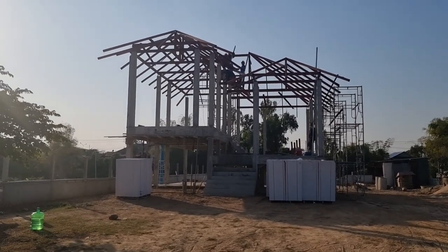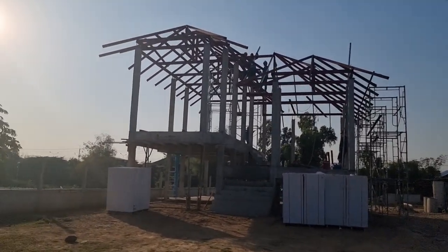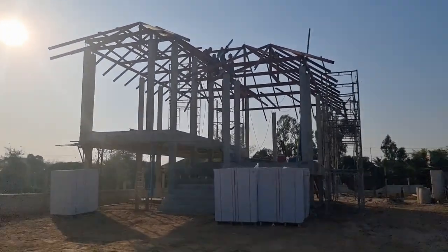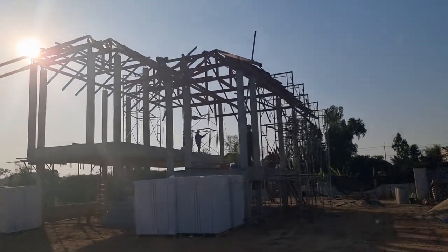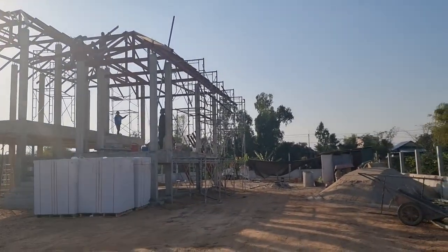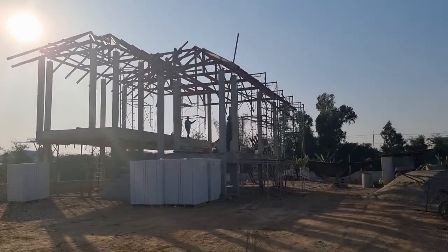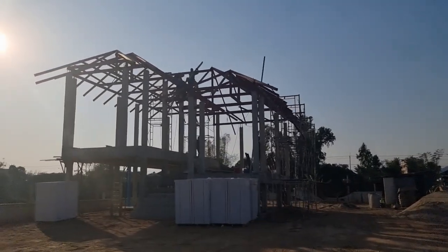Okay, so you'll see there's a number of beams that are now up, and you can start to see some shape taking form on the roof. I'm actually going to walk further away, and if I'm being honest, it's not a good time to be filming it because the sun's really low.